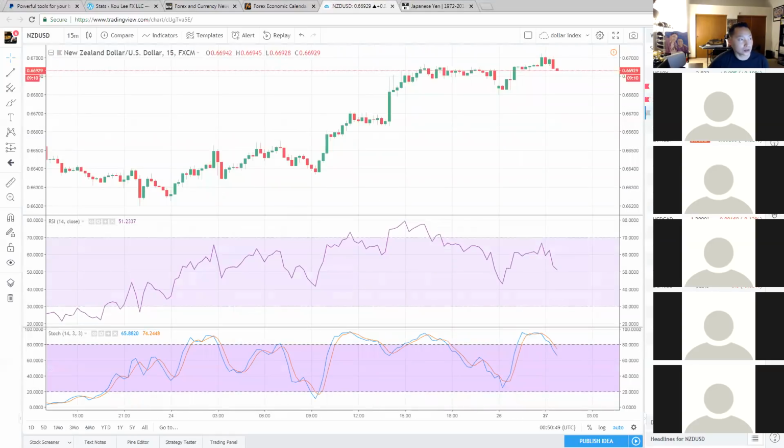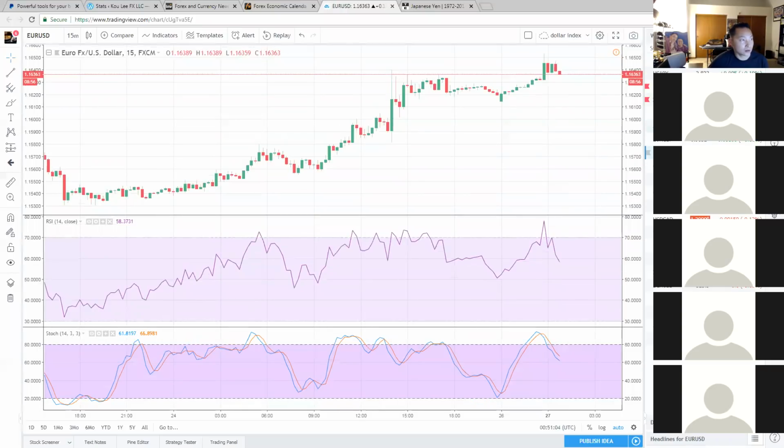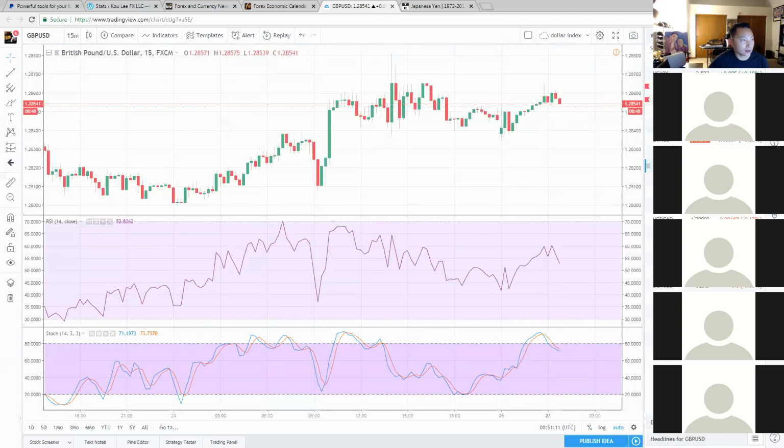Let's see here. New Zealand's gap was down. It's trying to shoot back up, and now you can see it's trying to shoot back. It's going back down again. Australia's gap. There isn't really a gap. Euro. I don't really see Euro's gap. It's very important to find if you really are looking for a gap. I mean, you can see the gap going down here. Not much, but you can see that it opened down right here, shot up, and now it's coming back down.